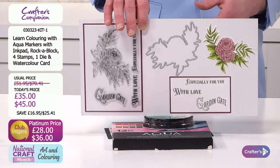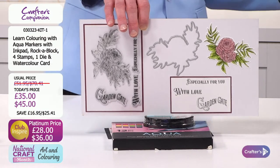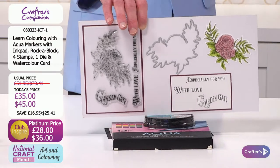Why you would want to put Garden Gate on a random card, I don't know, but maybe you would do. I don't know. You do you, hun.